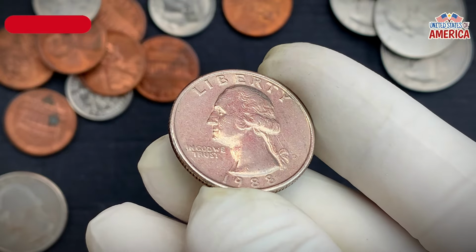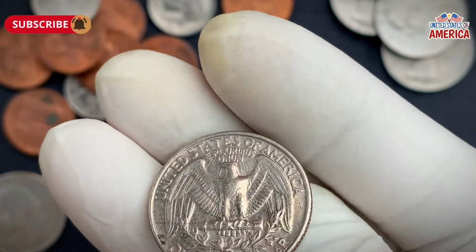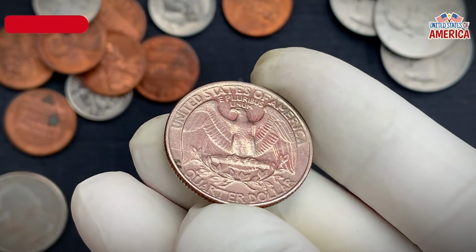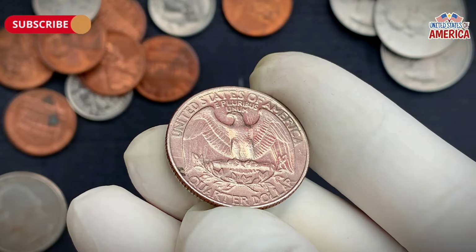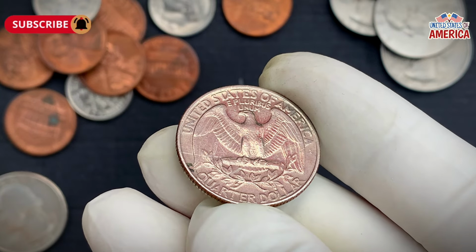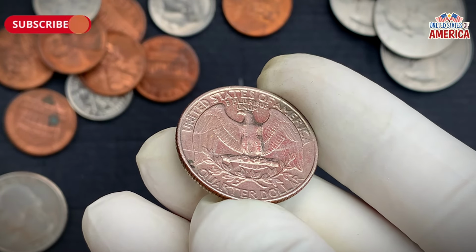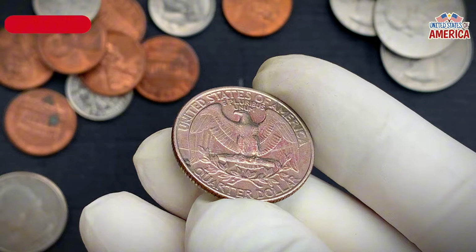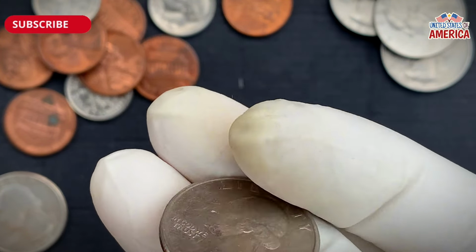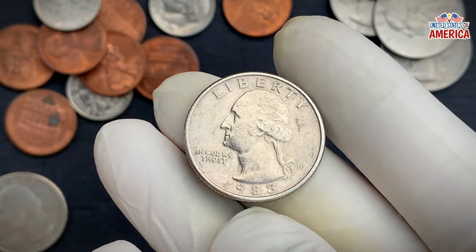Remember that construction worker I mentioned earlier? He wasn't a coin collector, he just knew what to look for. And that's exactly what I'm teaching you today. The knowledge you're gaining could literally be worth thousands of dollars. Think about it: how many 1988 quarters have passed through your hands over the years? How many potential fortunes have you spent at face value?